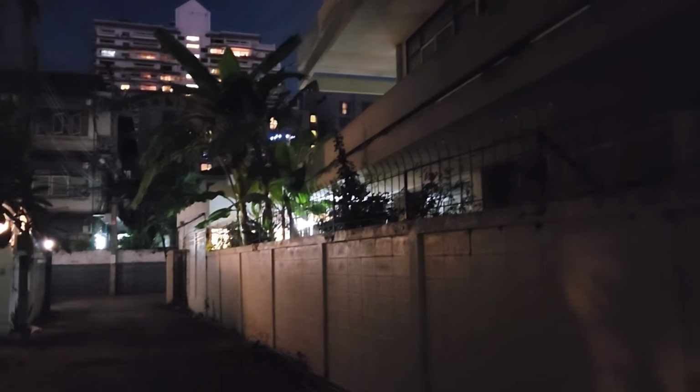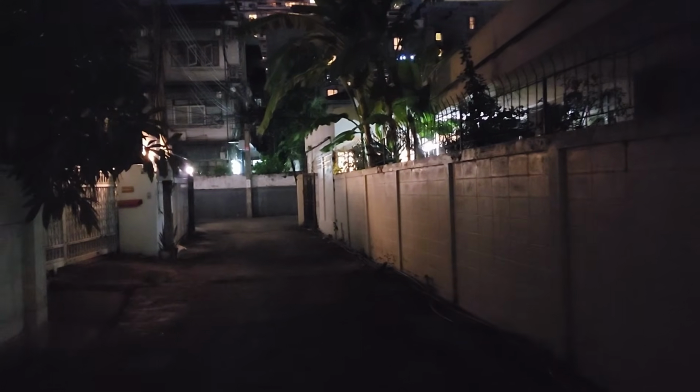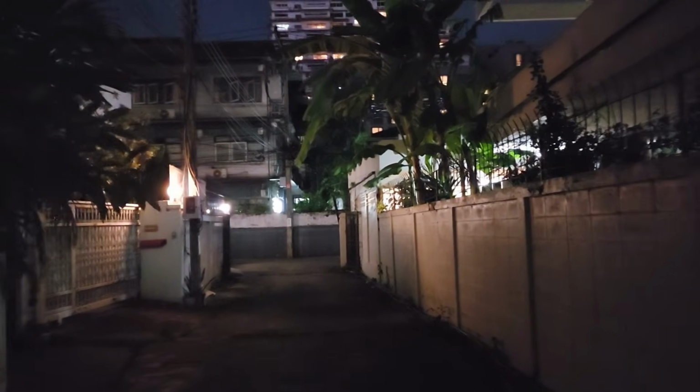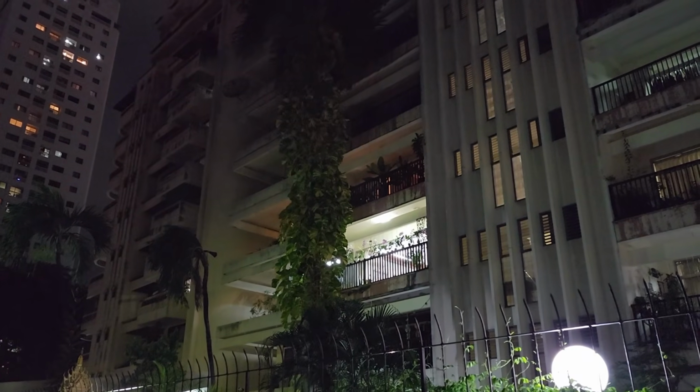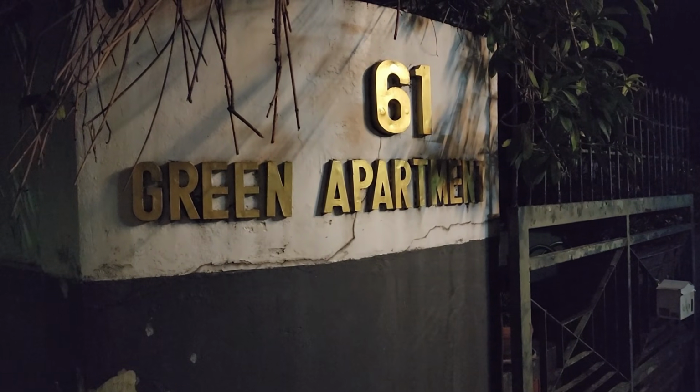It is the nighttime. I like to walk around when it's a little cooler, but I miss things. Yeah, now that I'm looking at it, it is part of that Rama 4. Very small apartment complex, green.